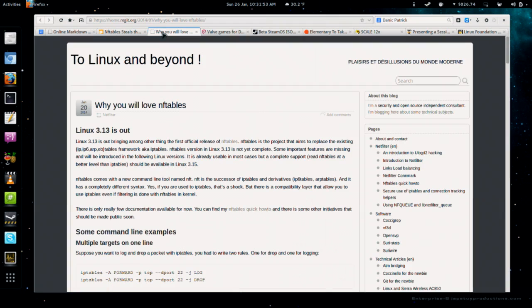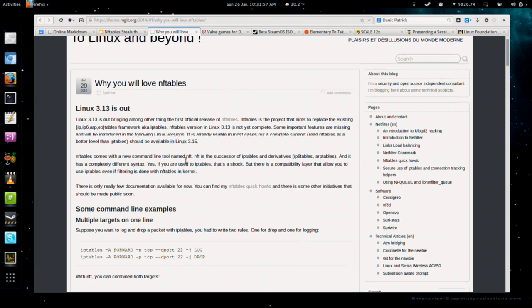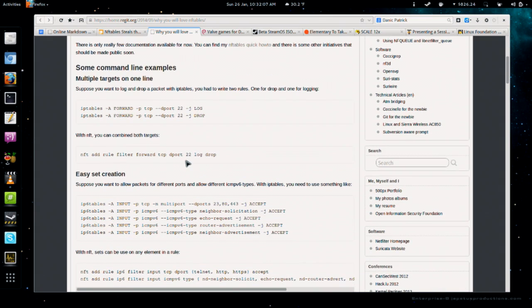But on top of that, PF users have been laughing at IP tables for a while now. Honestly, because IP tables has a few limitations. The syntax is a little wonky. If you have a massively long IP tables list, it can get slow when it's processing this. NF tables will introduce a new natural language. So here's an example. To add a port forwarding rule, you would type in nft add rule filter forward tcp dport 22 log drop.